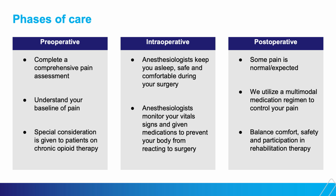If you're taking any chronic medications, such as opioids, it's very important for us to know about these medications in advance, as you may require higher medications in the operating room and after surgery.